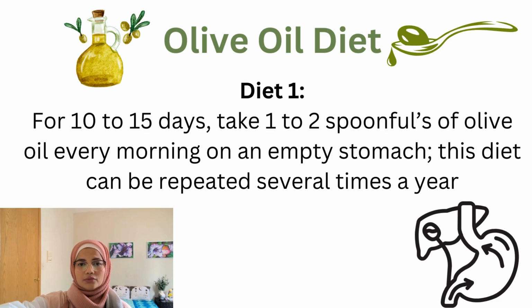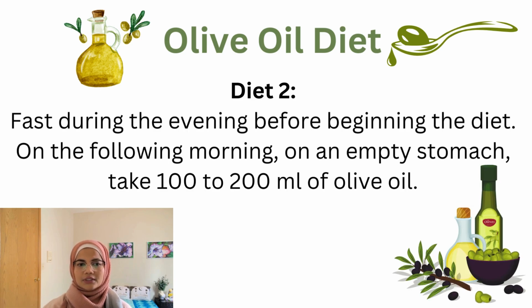Just take 1 to 2 spoonfuls of olive oil every morning on an empty stomach. This diet can be repeated several times a year. And diet two is fasting during the evening before beginning the diet, or you can do otherwise, like fast during the morning and do the diet in the evening, but you have to be fasting for a couple of hours before going on olive oil because the quantity of olive oil you'll be consuming is quite large. That's 100 to 200 ml of olive oil, and it can be taken only on an empty stomach.